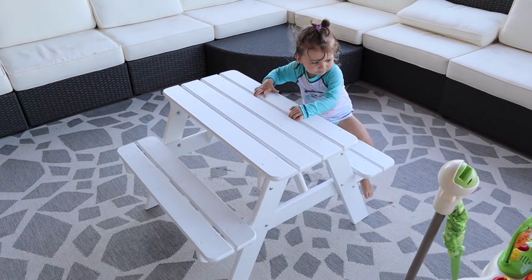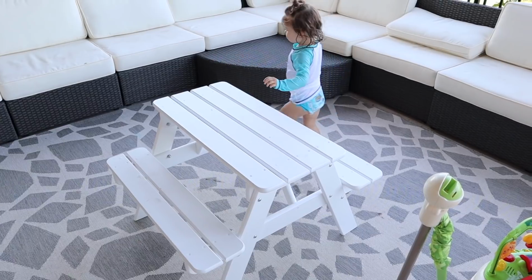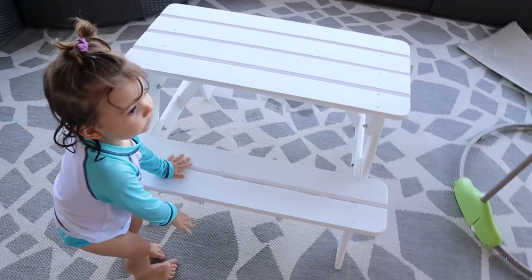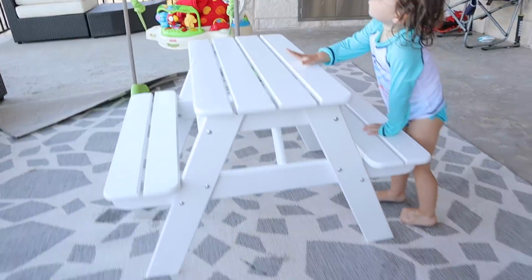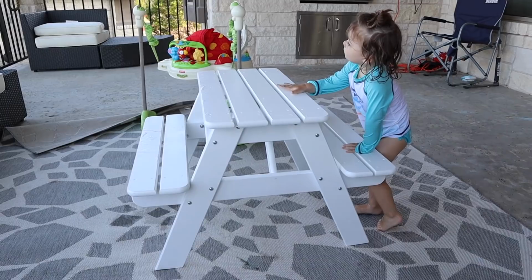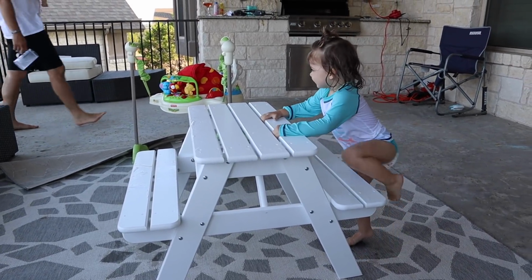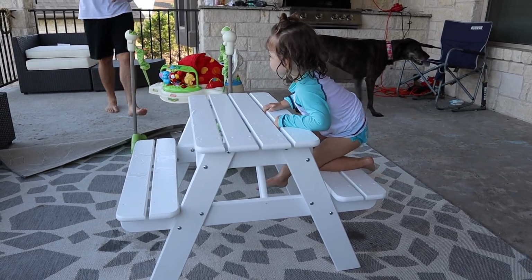I took the external mic off because I want to see if there's any difference in video audio quality. I am in the patio, so the wind is blocked a little bit, but SKYLA just got this from Wayfair, and it's so cute. Nick just put it together. Do you like it, SKYLA? Yeah! That's fun. We can eat outside now. Yeah, that will be fun.